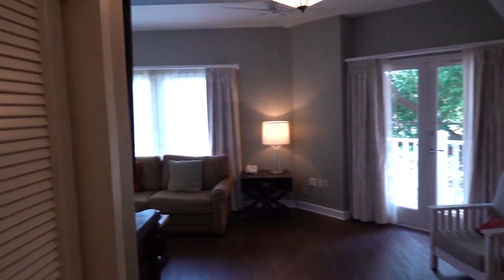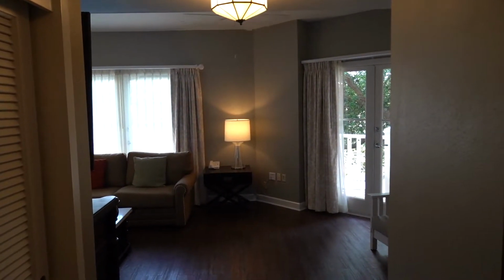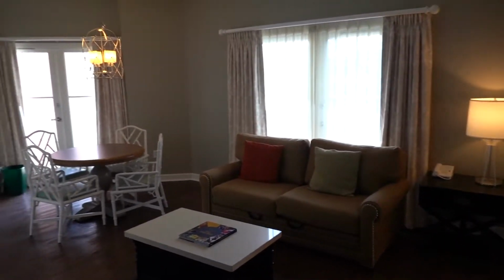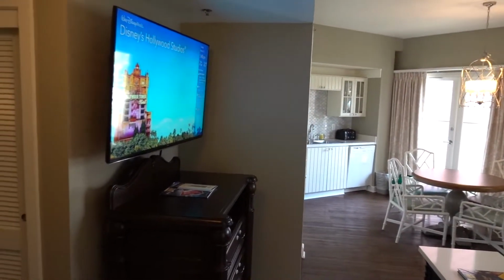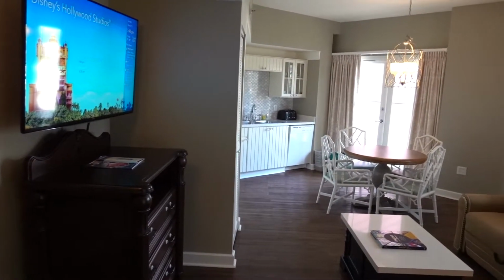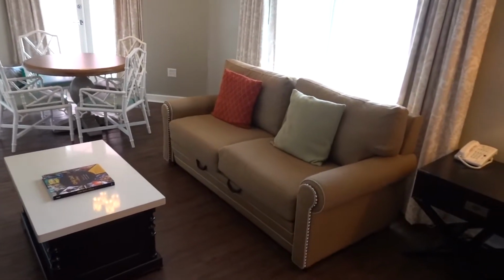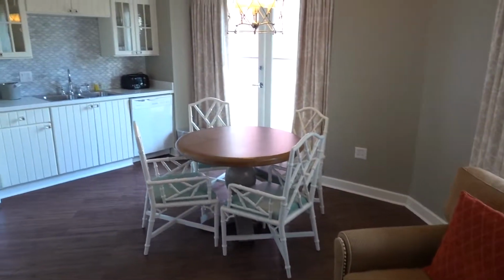So this is a one bedroom villa. I think they say it's a villa. So it's a very spacious living room. That big TV, a sofa bed. So this is a pull out bed.